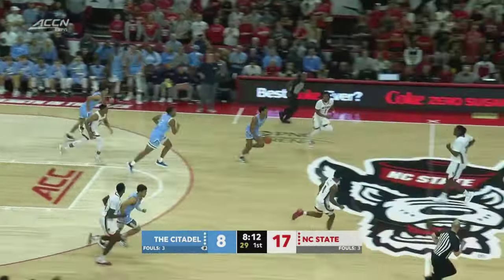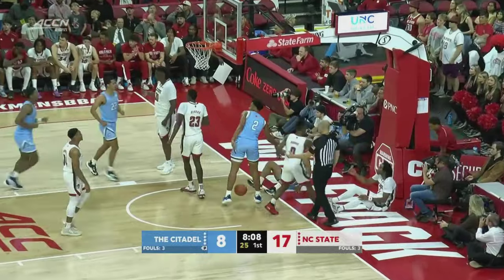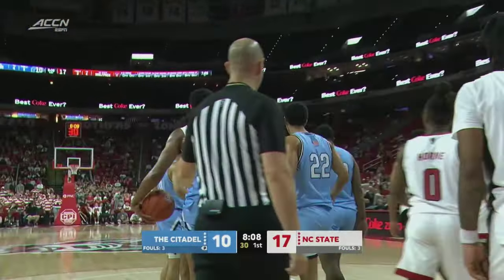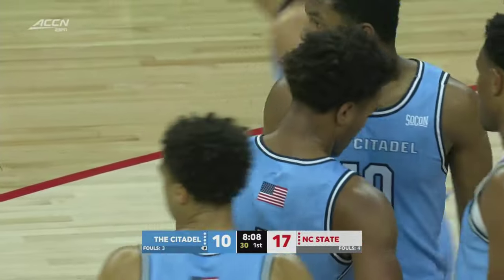It on the way up, wanted a foul, didn't get it. Smith, tough finish and one. One of the first times we've been able to see the Citadel get out in transition. A good defensive possession, and anytime you get one of those and you're able to get out, usually results in something good.